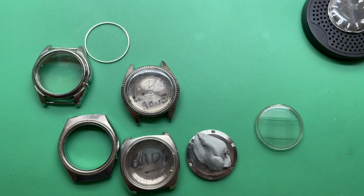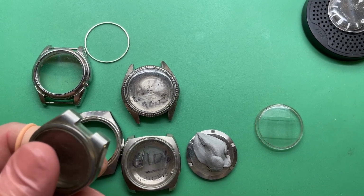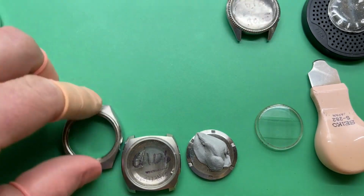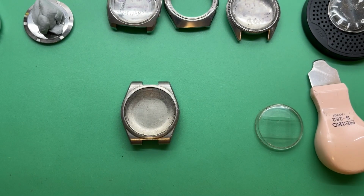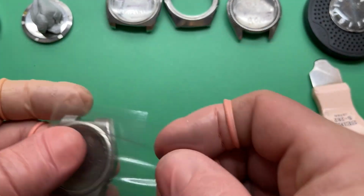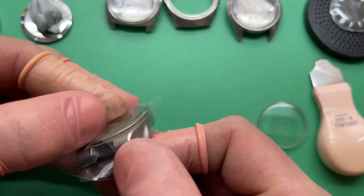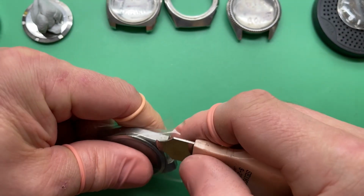What do we got here? We got us a bezel. Is that one there? Aha. I was just looking at this and thinking, what am I looking at here? Okay, let's see what we've got going on. There is our cutout right there. This one might fight me. We will see.